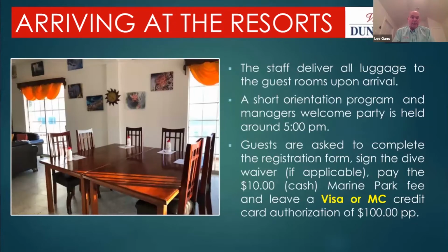Once you arrive at the resort, the staff will take all your bags to your rooms. We'll have a short little manager's party around 5 o'clock to get you all registered. There's a marine park fee that's $10 that helps support all the mooring lines that we put in, and the park rangers and things like that for our marine park. And then you do a credit card authorization with a Visa or MasterCard. In Honduras, we cannot take American Express or Discover.